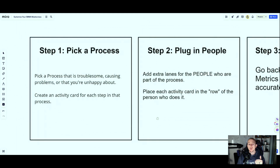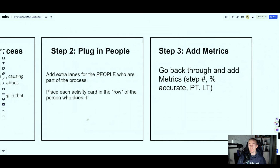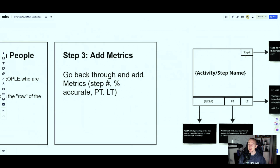And then from there, we're going to plug people in. And that will be step number 2, is that we actually have to plug the people that do the work into the process. Okay. Place each activity card in the row of the person who actually does that activity. And then step 3 is simply adding metrics. So we'll go back through at the very end and add metrics like the step number, the percent of accuracy it's completed, the process time, and the lead time. Now, we're not going to zoom in very far on the percent accuracy, the process time, and the lead time today, but I will give you guys an idea of what that looks like, and you guys can go and deploy it yourself.